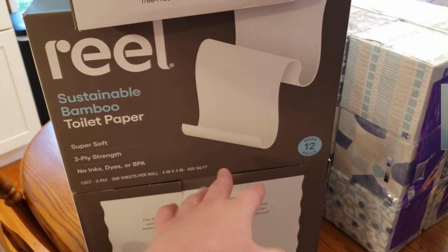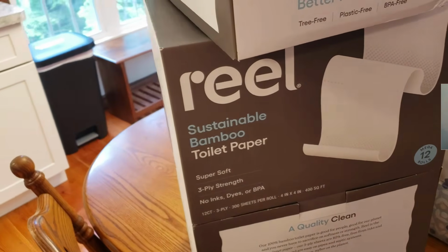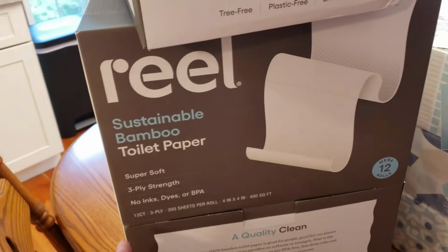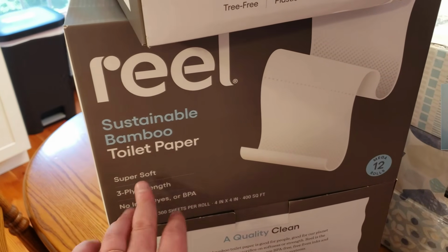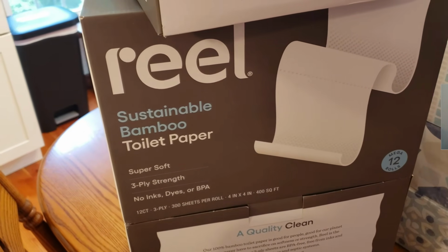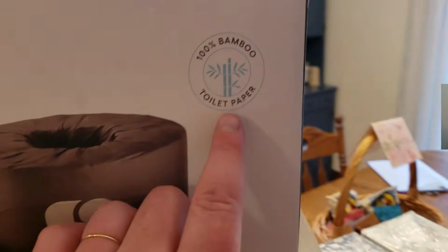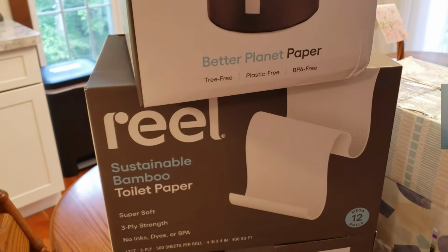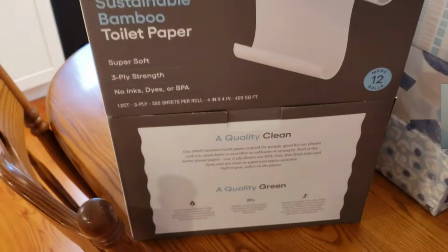And I really love this in terms of its performance. It doesn't break apart. It holds its own shape. It's also great for septic systems because there's no inks, dyes, or BPA. And like I said, it is pretty strong, but the texture of it is soft. I would compare it to Charmin Ultra Strong. It's not quite that intense, but honestly, because we have a septic system, I kind of want it to be slightly weaker than that. But yeah, it's great. I really like this brand and I couldn't recommend them enough.